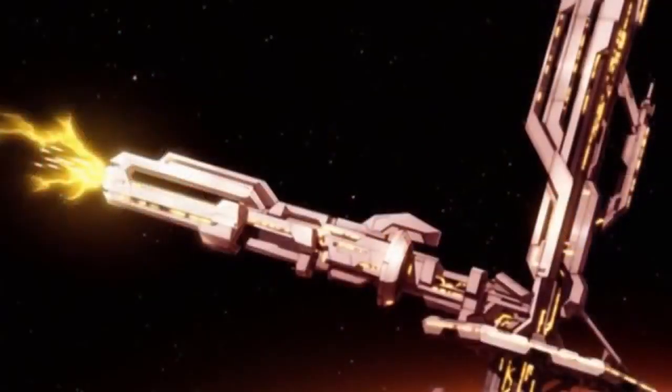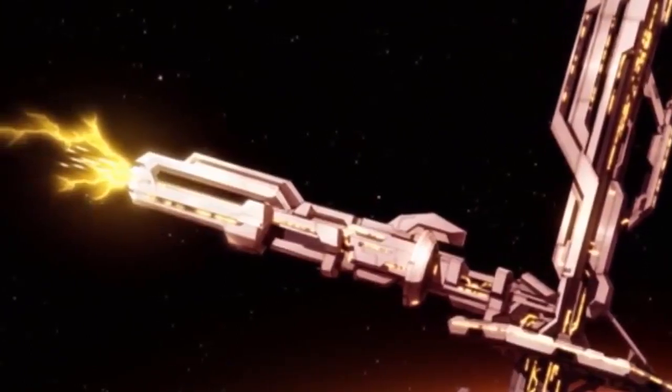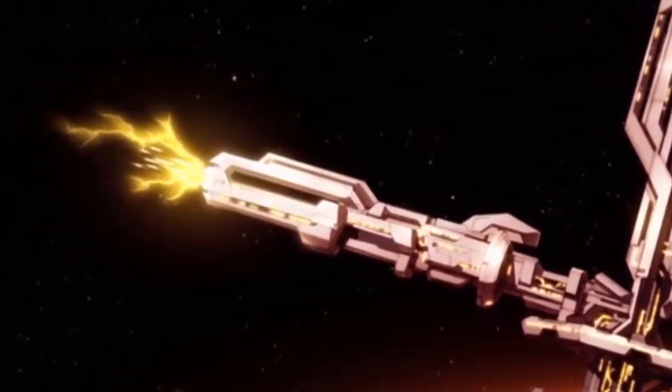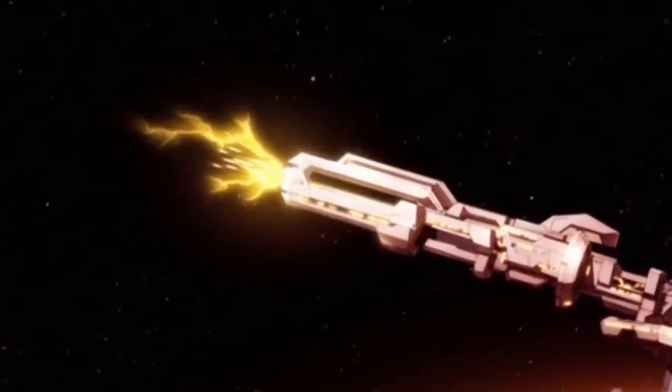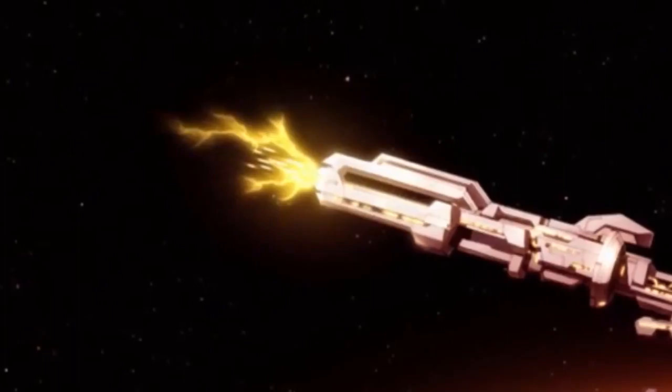Magnetic accelerator cannons, known colloquially as MAC guns, were the primary weapon system of most UNSC warships across the course of the Human-Covenant War and beyond. The weapon took the form of a large coil gun, which employed electromagnetic energy to accelerate a projectile to 4% the speed of light, resulting in the most powerful non-nuclear weapons system in human history.